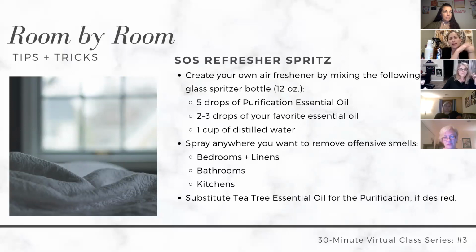You would spray it anywhere that you want to remove offensive smells, like your bedrooms, your linens, bathrooms, and kitchens. And you can substitute tea tree oil for purification if you want to. And again, tea tree is going to get rid of pests and little fleas, ticks, anything else if you have animals.